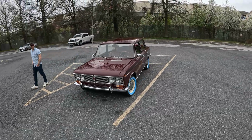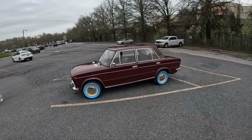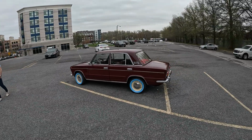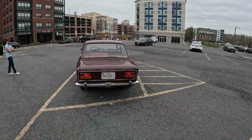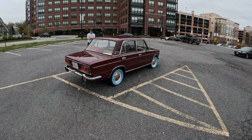This is definitely one of a kind classic. It's really awesome that I have this opportunity to film this for all of you today. There's not a lot of cars like this on YouTube, so I figured let's make a cool video. Zhiguli, that is the original name of the brand, later became known as Lada.